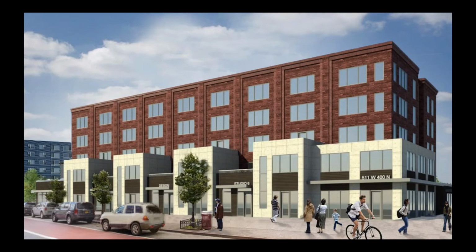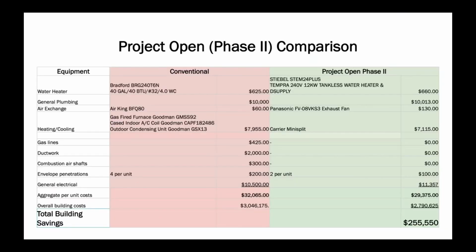And between the two of them, we did a little better. So here's the side-by-side comparison of what systems are being used in those buildings. This one's just using Open 2, which is the smaller of the two. So this is a 95 unit building. And even though it's about 20 units less than Open One, the savings are substantially more.